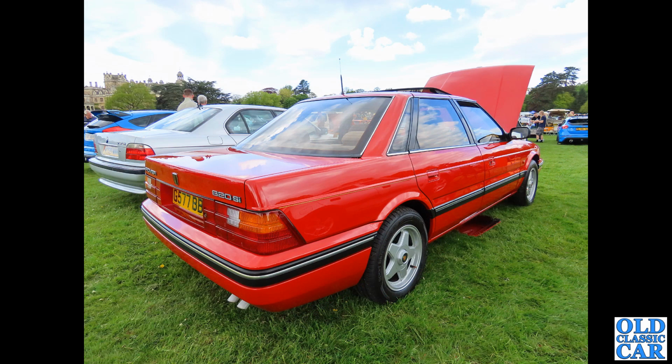Somewhat newer, here we have a Rover 820 SI. So 3-box styling on these big saloons. Later hatchbacks would also be offered too. But again, it's one of those cars that seem to have all but disappeared. You hardly ever see these out and about, certainly not in regular use.